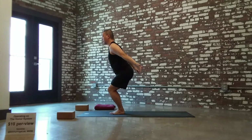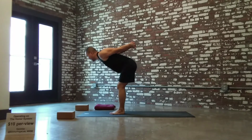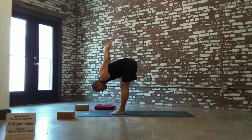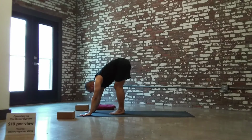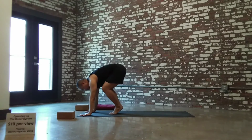Wrap the hands back behind you, other thumb on top, broaden your shoulders, look up, and then lengthen out the legs, dive forward, knuckles up and overhead. Release your hands. Hands come forward again. Second crow. If you have a crow into headstand, take it.